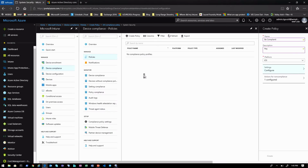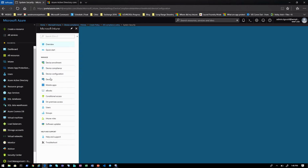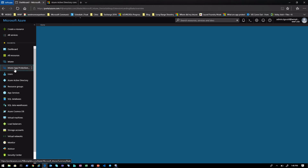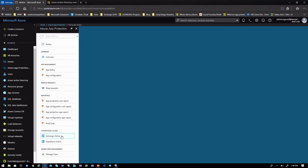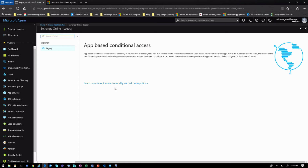So let's assume we created our device compliance policy and all of our devices are in good shape. Now switching down over into what I consider the MAM piece of this. Here's where we would set up an additional conditional access policy for Exchange Online, and now we're truly going to restrict the email profile straight into the phone.